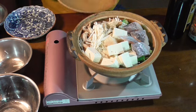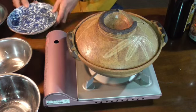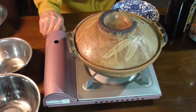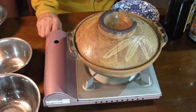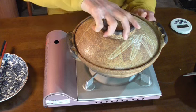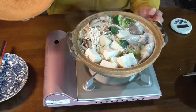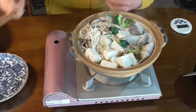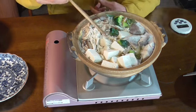And then you put the lid on, and with the low flame, you want to cook it for about 10 minutes. Okay, so it is about 10 minutes after. So here it is. Nabe is ready. I can turn the gas off. Yeah, looks good, isn't it? So this is Cod Nabe.